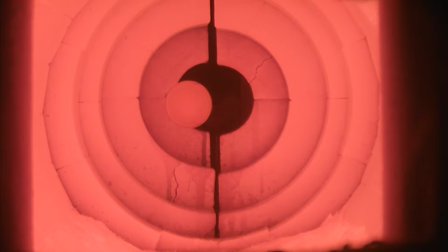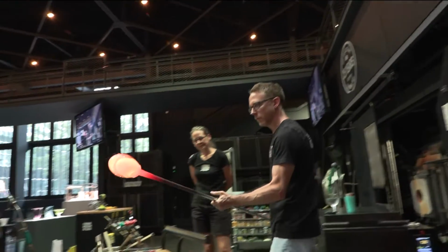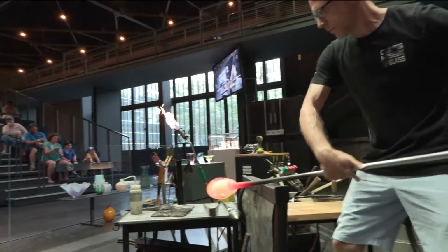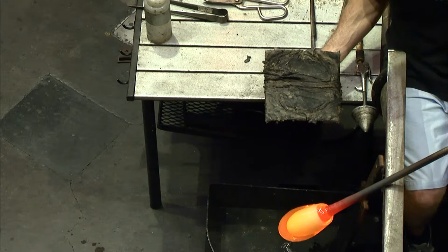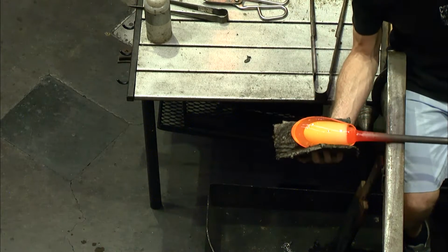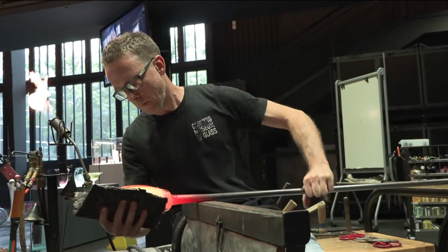But let's catch up with Chris, because he's been hard at work all day preparing for this demonstration. So he's been making a lot of different parts and components, and he actually got started with the gathering, the collecting of glass a little bit early as well, because we only have about an hour to put this piece together. And if he didn't do a lot of work in advance, you would be here for probably closer to 3 hours. So he needed to do a lot of work before we got started here tonight.